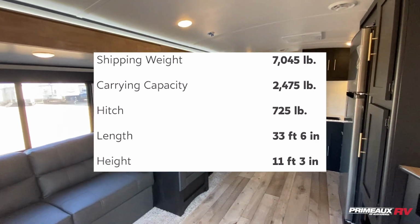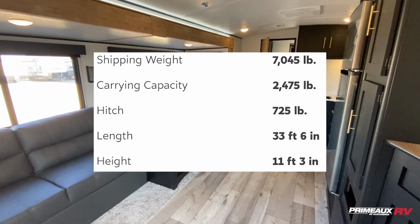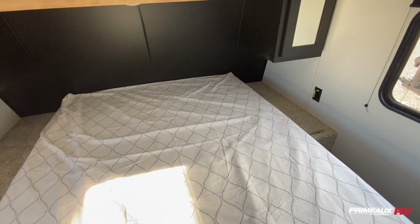We're gonna take a look at this Springdale 285 TL, all the details right here. We'll check everything out. Cute couples coach we have here.